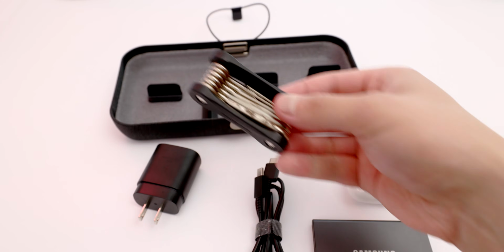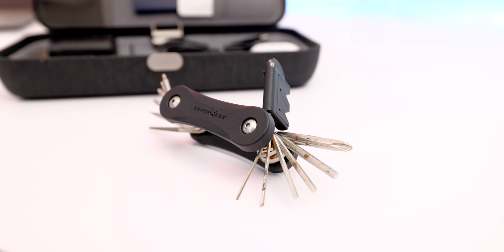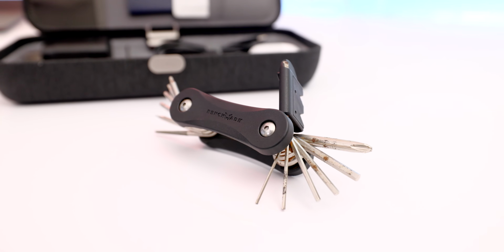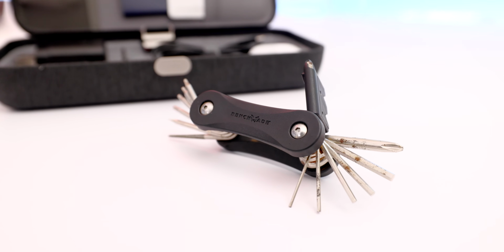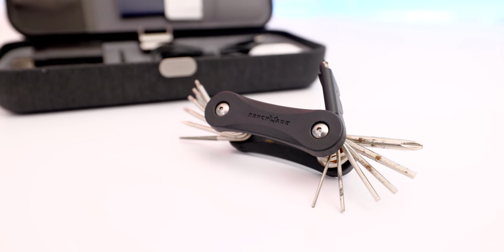Lastly, I've got this Benchmade multi-tool which has a bunch of hex keys on it, flathead, and a knife sharpener. Super useful and has saved my butt many times. You might have noticed that it's a little bit rusty, and it's because I've had this thing forever and I may have dropped this in a river and not dried it off properly. But it still works fine and I just feel a lot more comfortable having it with me.